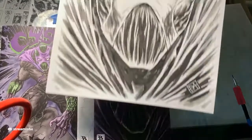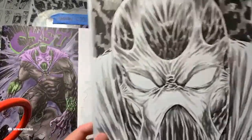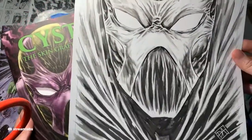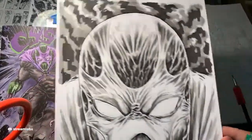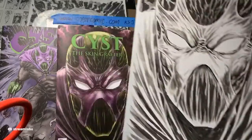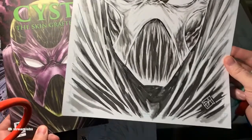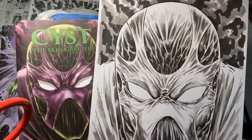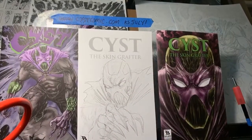So that's the full face cover, and that's the original page. I think that this came out really good. I like how I colored it, but man, that black and white is pretty dope. So if you want this cover, it's available. Just choose the original art level. Anybody that wants this drawing of Cyst issue 1, variant cover, big face, just grab the original art and message me and be like, dude, I want that cover. I'll be like, all right, I will hook you up. I'll put it right there so you can all remember.